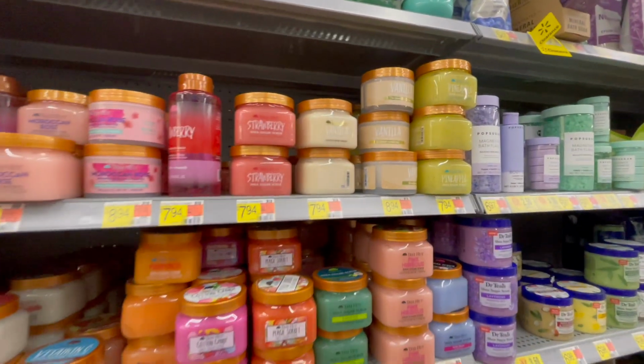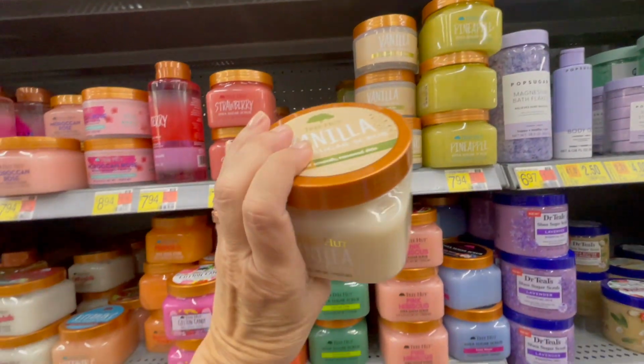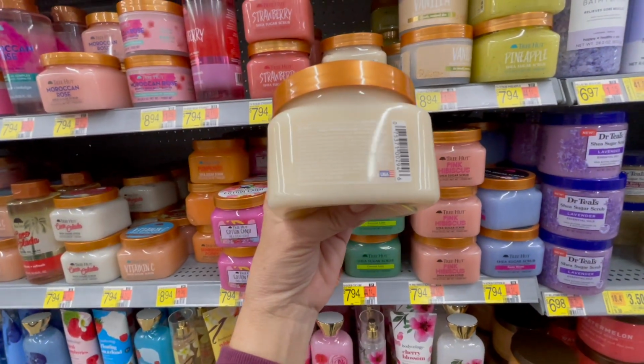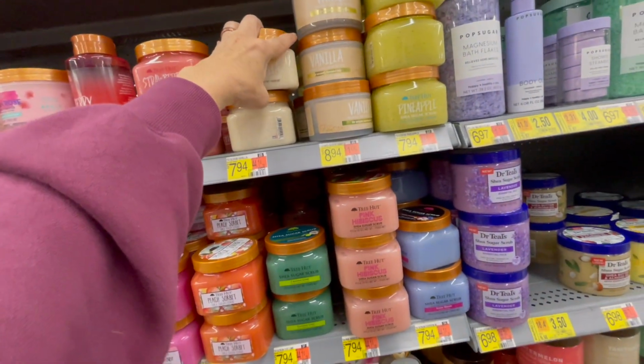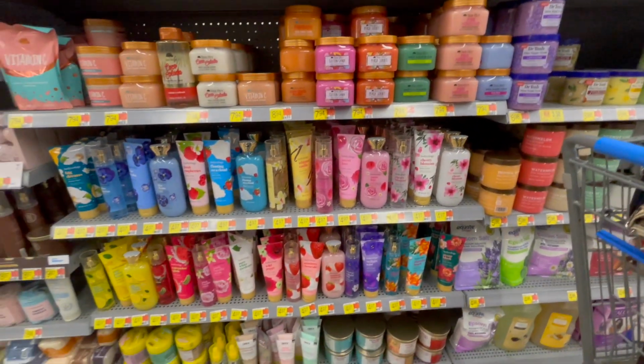Now I've heard people talk about the Tree Hut shave oil. These look like they're the scrubs, I believe. But I wasn't a super big fan of the ingredients in those. A lot of scents to choose from.